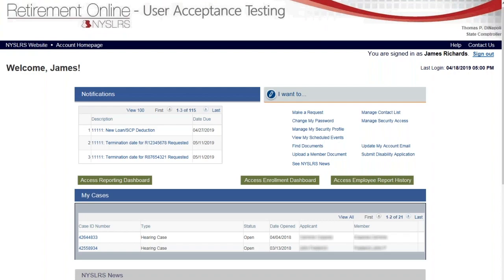We have one that is informational, that first one, loan and service credit purchase, and that's telling me that there's some new information in the system that I might need. The second one, the termination date, is actually going to ask me to take action within that specific notification to supply NYSLRS with some necessary information.